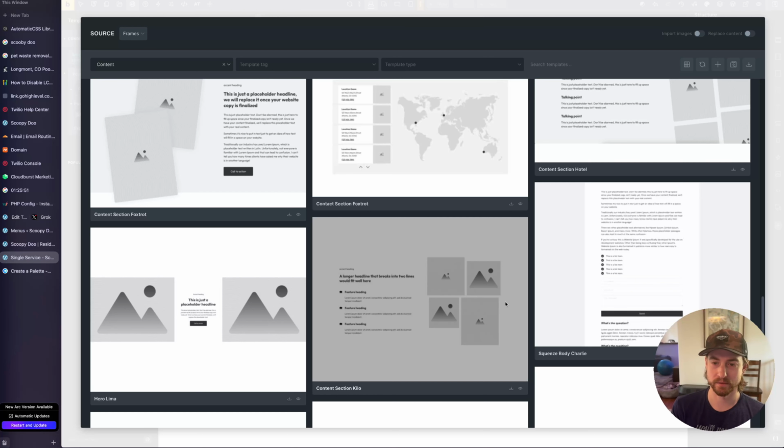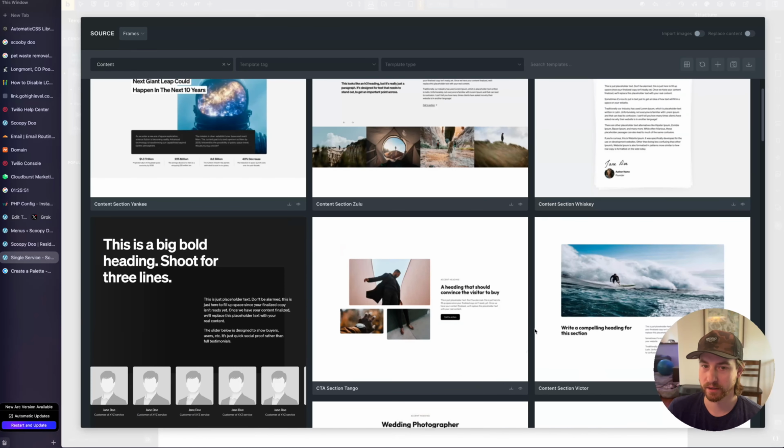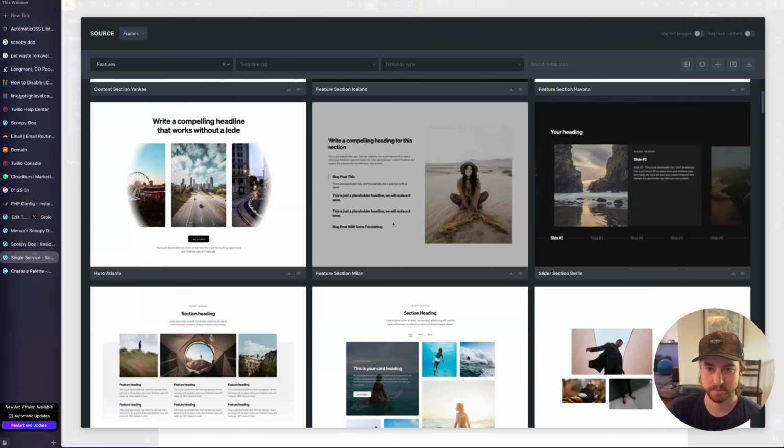Again, unless you have custom fields set up for these images, they're going to be the same across all services. So, you know, maybe I don't want to do that. Maybe I should just go with a more text-heavy service page here. Let's go to features. So this is actually more of what I'm looking for.